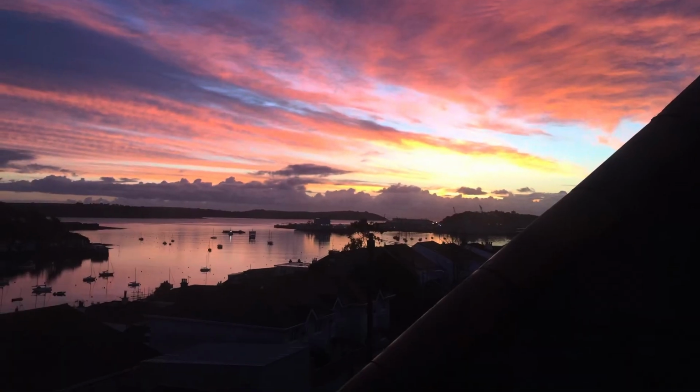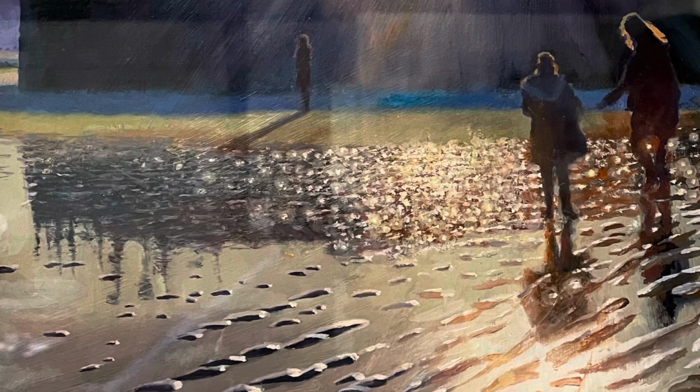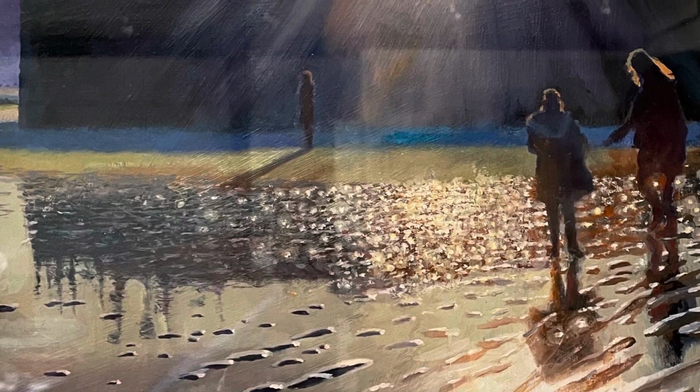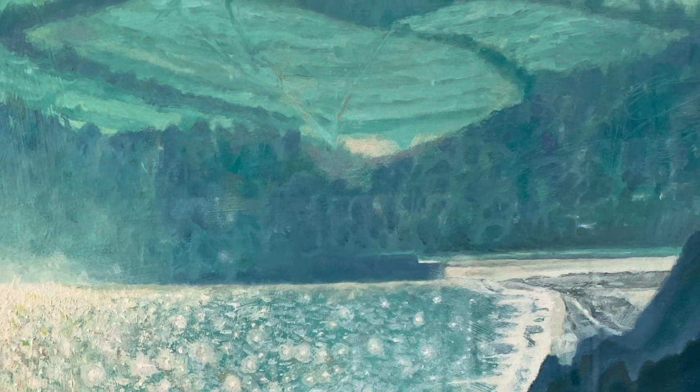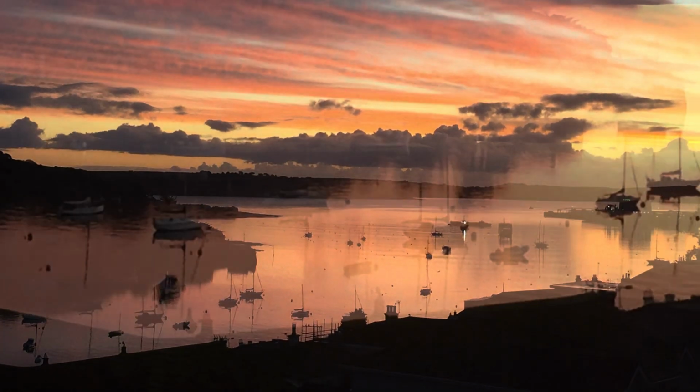tincture. We finally managed to visit our daughter and her family in Cornwall in early September. They overlook the Fowey estuary, and John always finds views to paint from their place. He's painted Cornwall in every season over the years. It was so nourishing to watch the sun rising and setting every day.